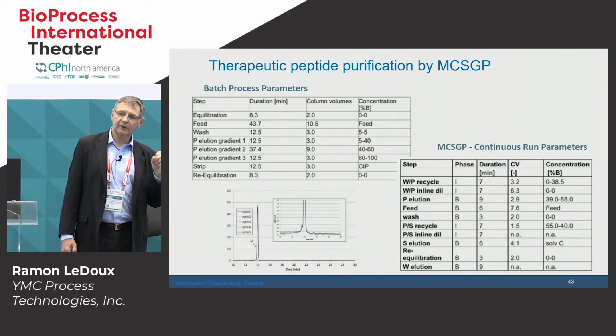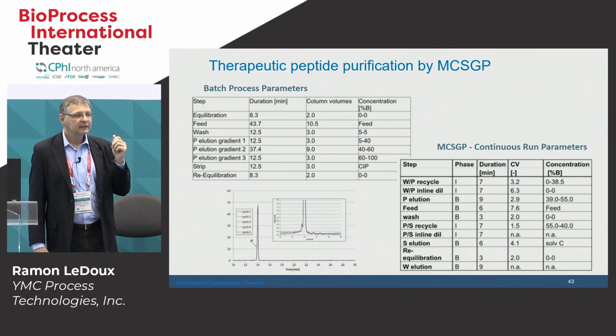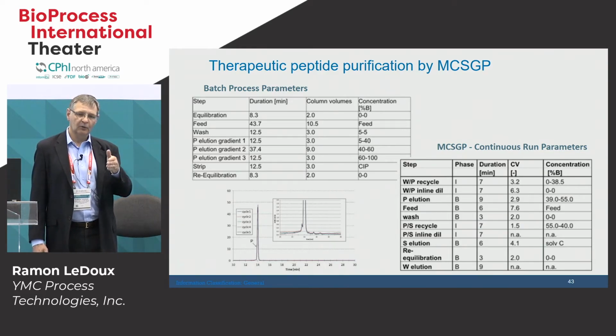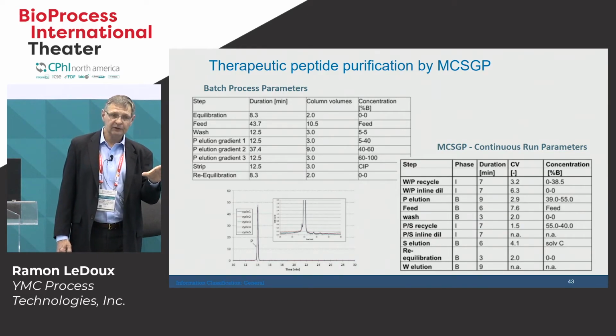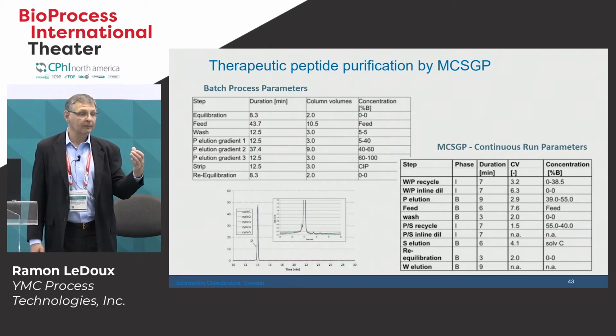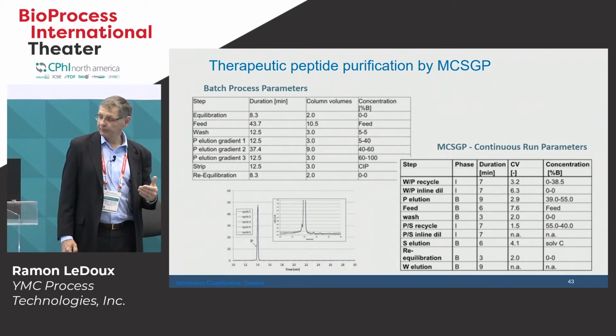The key thing when scaling up this process, though, is going to be maintaining column length. We don't want to change the column length from the early work or from the analytical on batch scale as we go to the dual column technique. So all we're going to do is adjust the diameter of the column to increase our scale.